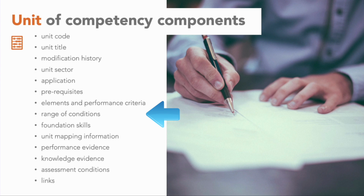For accredited courses, this is optional, and for the new streamlined training packages, units usually exclude the range of conditions. The foundation skills relate to the Australian Core Skills Framework and the Core Skills for Work Framework. These are the skills that need to be applied in order to complete the unit of competency in a competent way. These include everything from reading, writing, oral communication, getting the job done, and so forth.